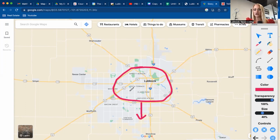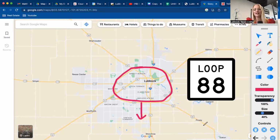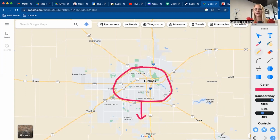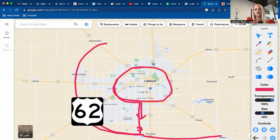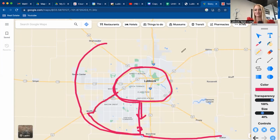And then also, what I wanted to talk about is the new outer loop. So Loop 88. Loop 88 is going to connect Slayton, just down here, all the way to South Lubbock, and then to Wolfforth, and then go up into Shallowater. And so it's going to connect all of these neighboring small towns together, which is something that we clearly don't have right now and that we are in desperate need of, because if you do live in South Lubbock right over here, it's really time consuming to come all this way to get to the loop to get to where you want to go. And so hopefully we'll be able to jump on the loop from Loop 88 and then connect onto 62/82 and get on the loop that way.